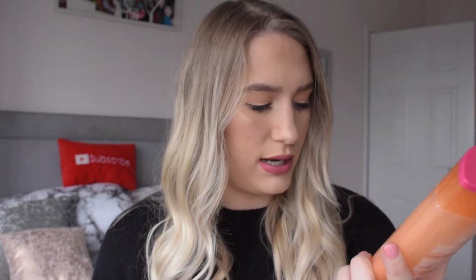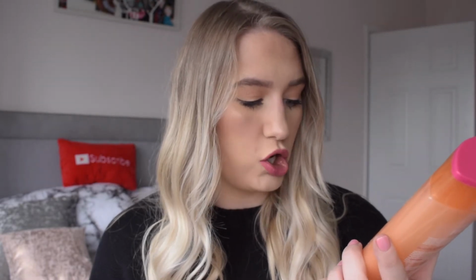Restoring shampoo, and it reinforces fragile lengths for long damaged hair, which doesn't make too much sense since I've just had my hair cut, but it says detangling conditioner. This was the one that I really wanted to try, and I just got the shampoo because I wanted them to match. This is the detangling conditioner.